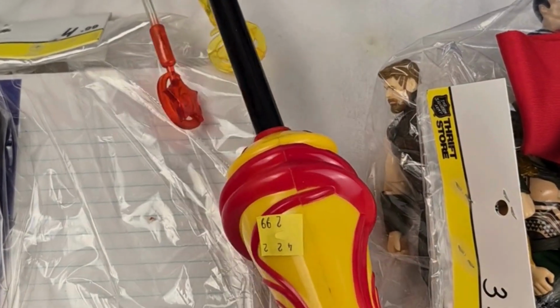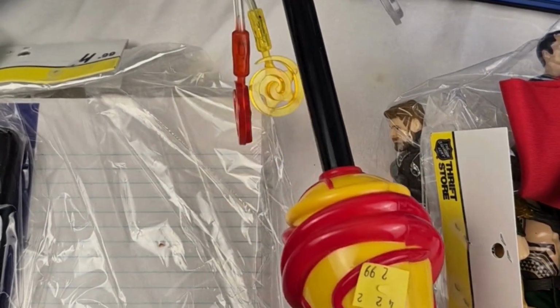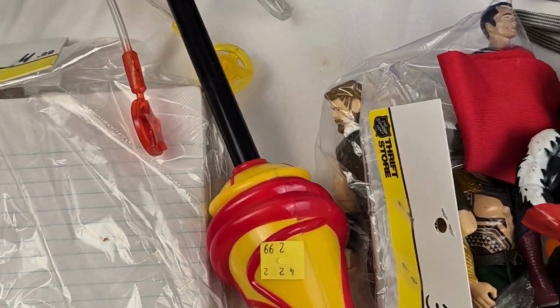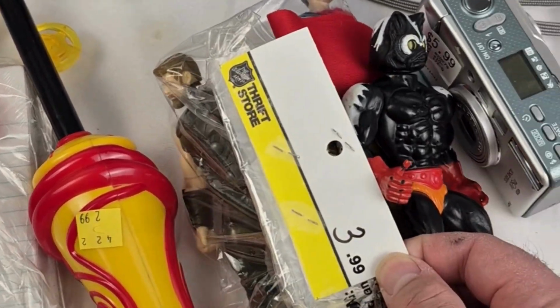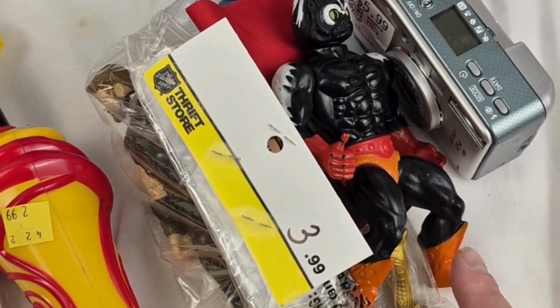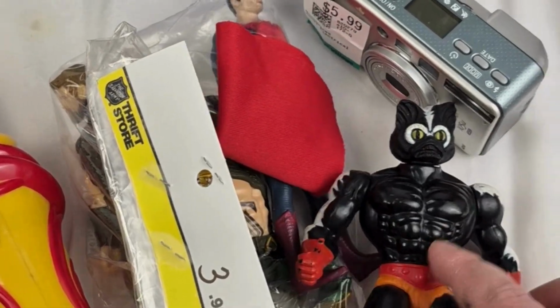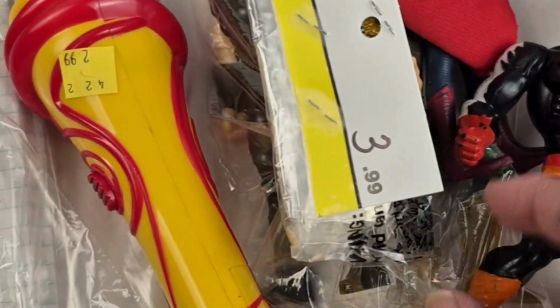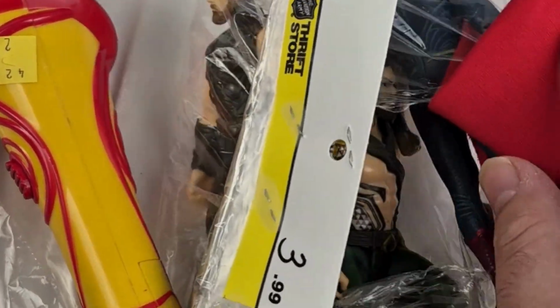These Disney on Ice for $2.99. I sell these anywhere from 20 to 30 again, so not a huge flip, but worth it. I kind of took a chance on this baggie they had for $3.99. There's this old Masters of the Universe. I thought this character would have been worth more, but he wasn't. He's from '81. The other characters I'm not familiar with, so I'm going to have to do a little bit more research on them.